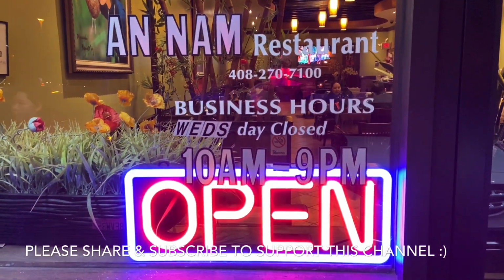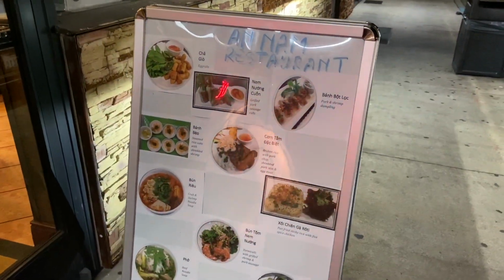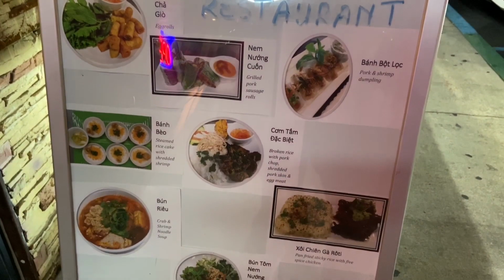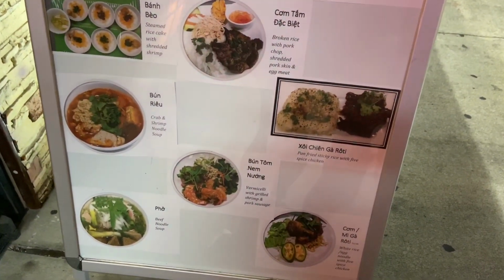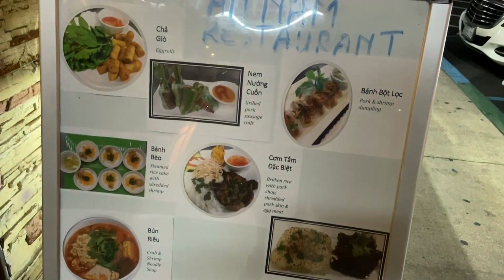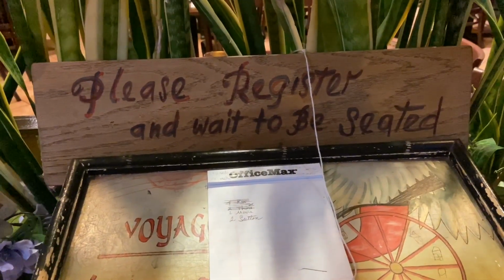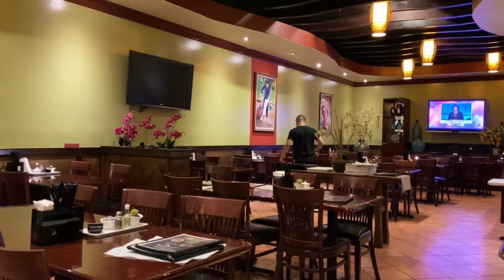All right guys, this right here is their business hours. And looks like they have a menu right in front of their door. So you can take a look before you go inside the restaurant to see if there's any items for you to eat. It looks like you gotta go inside to look at the main menu. We've actually been to this restaurant a few times already, so we kinda know what we want. And once you walk in, there is a sign up sheet. And seems like it's not too busy today.